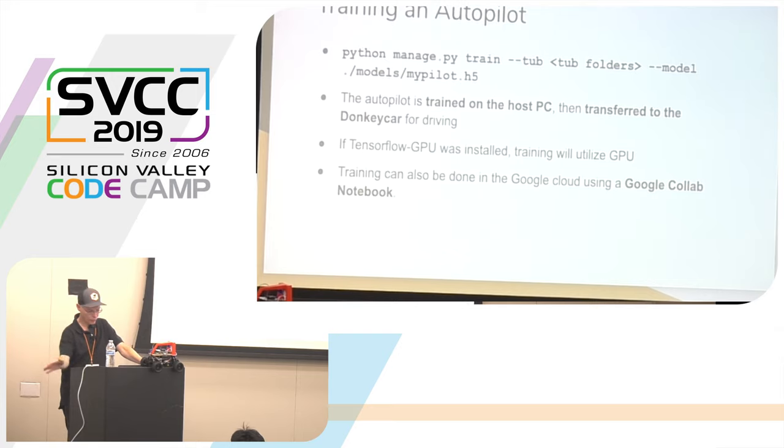So we're going to train on the PC. We've transferred it from the Donkey Car to the PC. If you have TensorFlow GPU, when it trains, it's going to use the GPU, and that's way, way faster. When I first started doing this, my MacBook Air didn't do that well on the CNN. It took like 2 hours to actually crunch the network, which meant my race time came up and my network wasn't done. I just had to pull an intermediate version of the network, and it didn't even get around the track. So I went out and bought a gaming laptop with a good GPU in it. And now, instead of 2 hours, it's like 6 minutes to train.